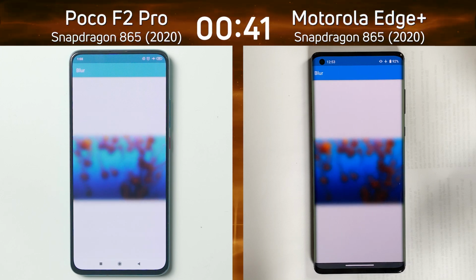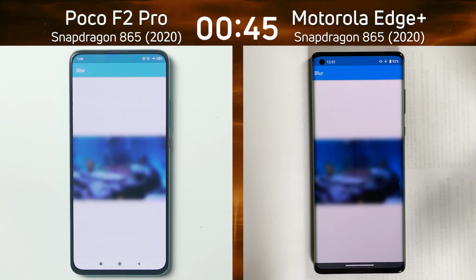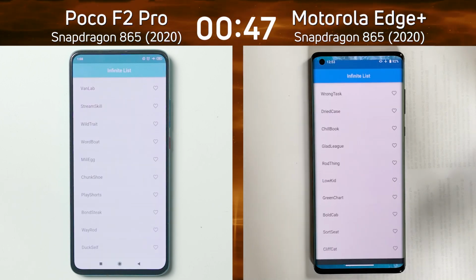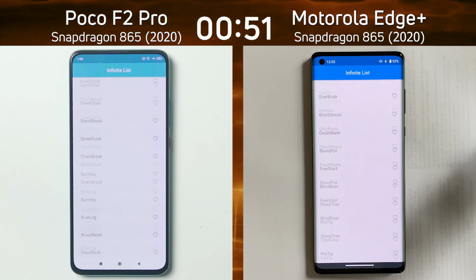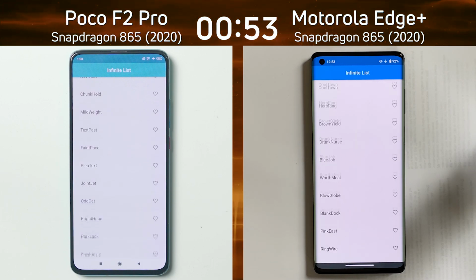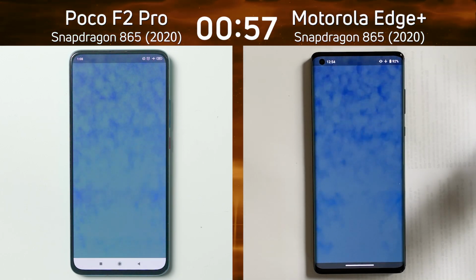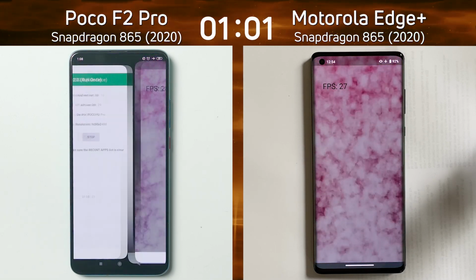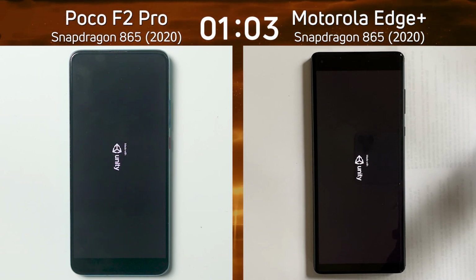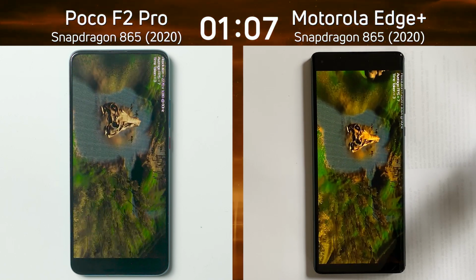I'm calling that as neck and neck as we go into the blur test, which of course is the beginning of the mixed CPU, GPU part of this test. Coming up soon is the smoke particle test. Let's see if there's going to be a difference between the Motorola Edge Plus and the Poco F2 when we get into the smoke particle. Here we come. Here we go. Now, watch out for these figures on both sides. Let's see what number we're going to get. 28, 28, 27. Oh, well, I would say a slight win by the Poco F2 Pro, but really now we're going to see as we get into the test which one is going to be.